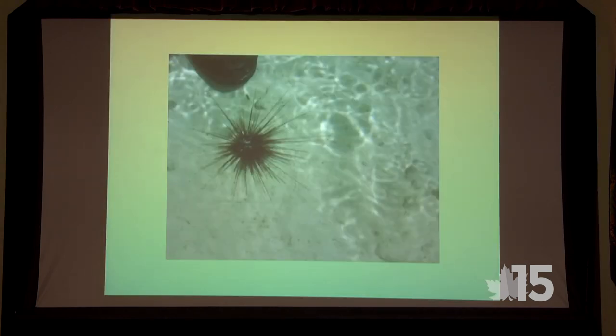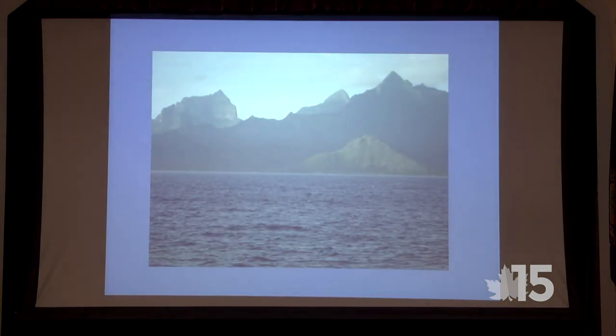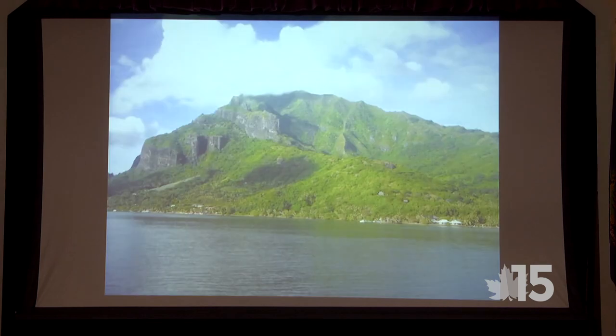Sea urchin with my toe. Oh. We wanted water shoes. And this is Mo'orea. And it was by far the most beautiful island that we visited.